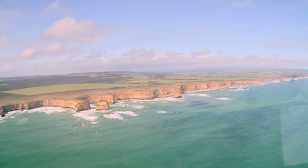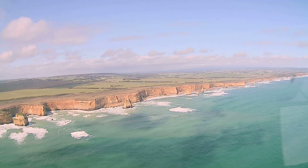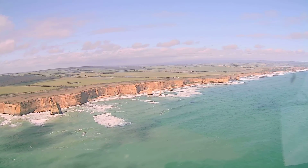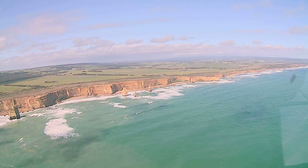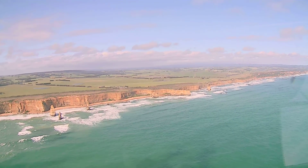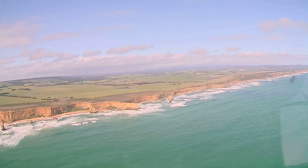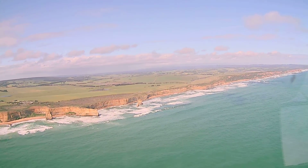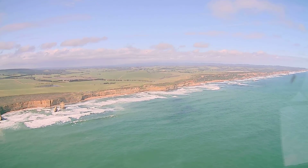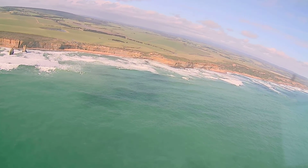And here we are on the Apostles again, so the largest stack with the green top, number 1. And number 7, the large stack just before the lookouts. Now you can also see the remains of number 8, that's the pile of rocks in between 6 and 7. That one collapsed in 2005, leaving just the 7 remaining. Now as we make our turn here, you'll get a fantastic view of all of the Apostles lining up along the coast.